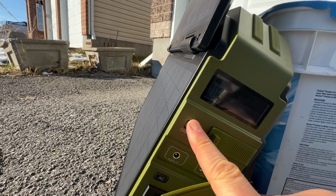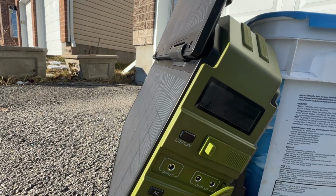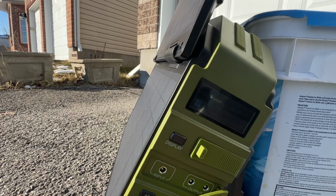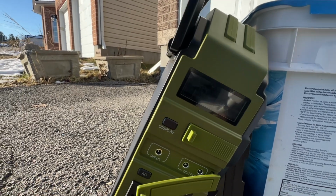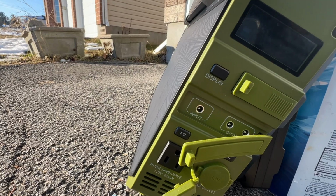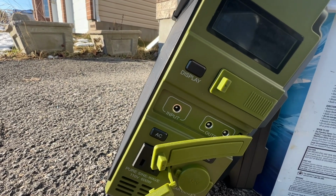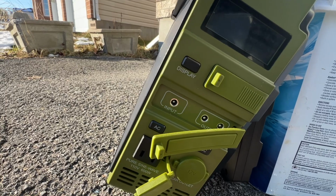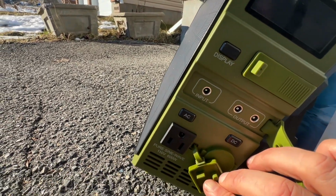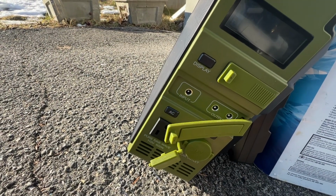It's easy to turn the screen display off. Oh, no, actually, never mind. When it's not getting solar panel in, the screen can go on and off just by one press of the display. I guess when the solar's coming in, it just stays on. And then you got your 5mm input and two 5mm outputs. And you've got just one AC out and one cigarette adapter out. That's it. That's all the outs you got.